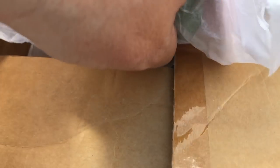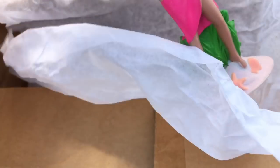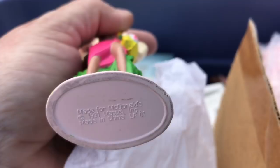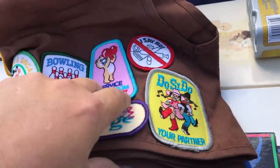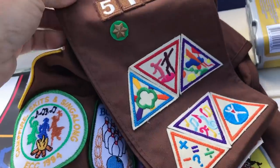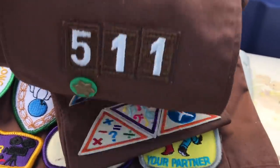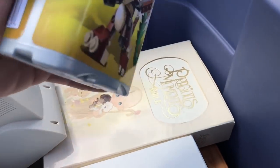These feel like they're fragile. McDonald's usually sells plastic stuff. I mean, gives away plastic stuff. 1991, okay, McDonald's. Okay, it is Girl Scouts, so here we got a Girl Scout vest. Whoa, with a whole lot of patches. Someone was very accomplished. That's pretty cool, and this is the vest. I mean, what do you call it? Is that not a vest? Sash? I don't remember what that's called. That's a lot of stuff. I've sold old Girl Scout stuff on eBay, and it went for a decent amount.